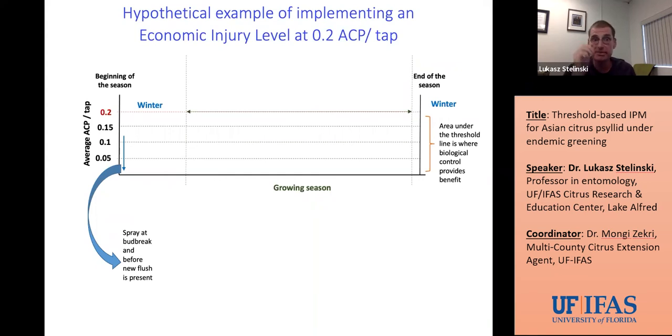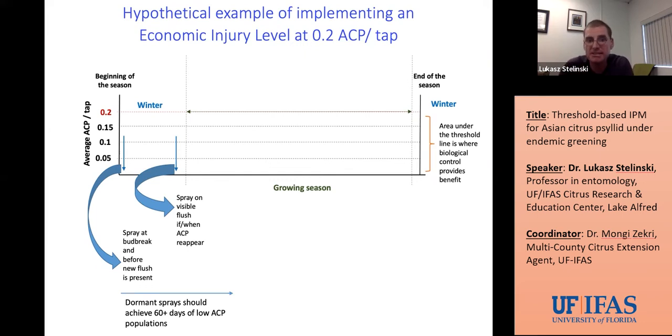So you spray before there's new flush present. And then take a look when the flush starts to come out. I would just look at 10 flushes, and the psyllids are only going to be on the flushes if they're out. And if you see a lot of psyllids on your flushes, then I would spray on visible flush if the psyllids do reappear, if you got a reinfestation. And then you don't worry about spraying for psyllids unless you determine that there's an economic threshold reached. So you may go out every month, every month probably is a good idea. Go out, tap 10 trees. This should give you 60 days plus of low psyllid populations below an economic threshold.